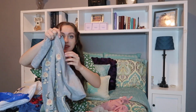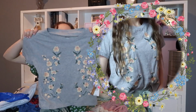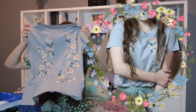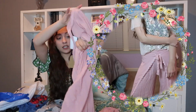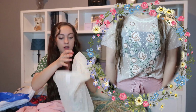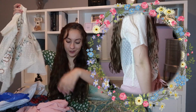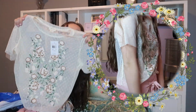And to go with this, I got 2 tops. First top is this gray top that's very floral and very cute, and obviously all this stuff can be either paired together or separately. And then I also got those exact same pants in pink. I think these will be really cute for summer. And I also got this shirt, so this shirt can go with either the pink one or the green ones, and so can the gray shirt, if that makes sense.